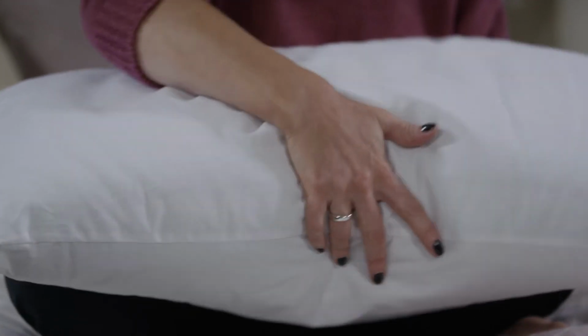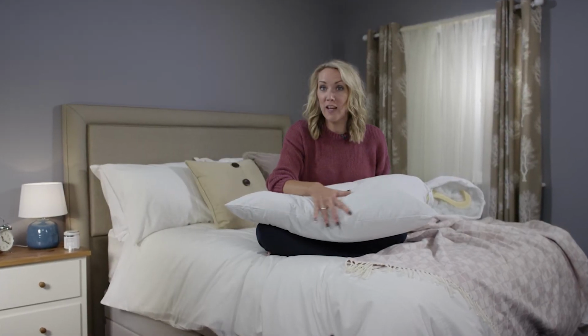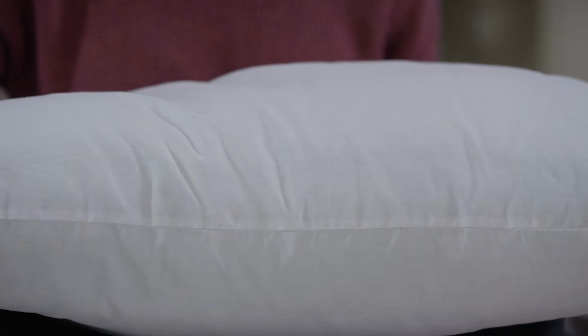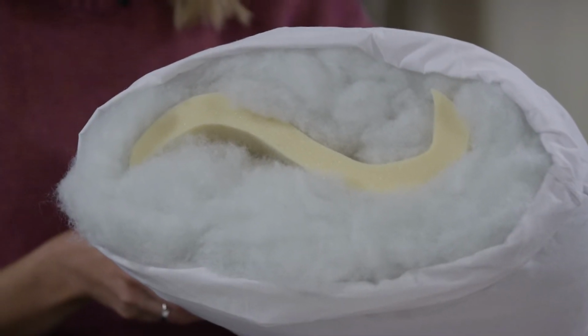If you or your partner snore, then the Silentnight Anti-Snore pillow may be just what you need. Let's just plump it up a bit first, which is a good idea to do from time to time anyway. At first glance, the crisp polycotton cover and soft hollow fibre filling might make you think this is an ordinary pillow. But right there inside, there's a very clever orthopedically shaped foam core.